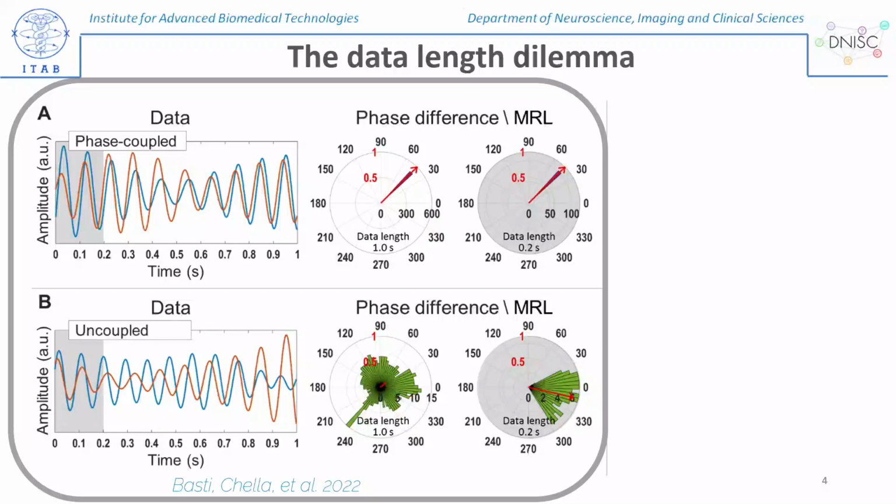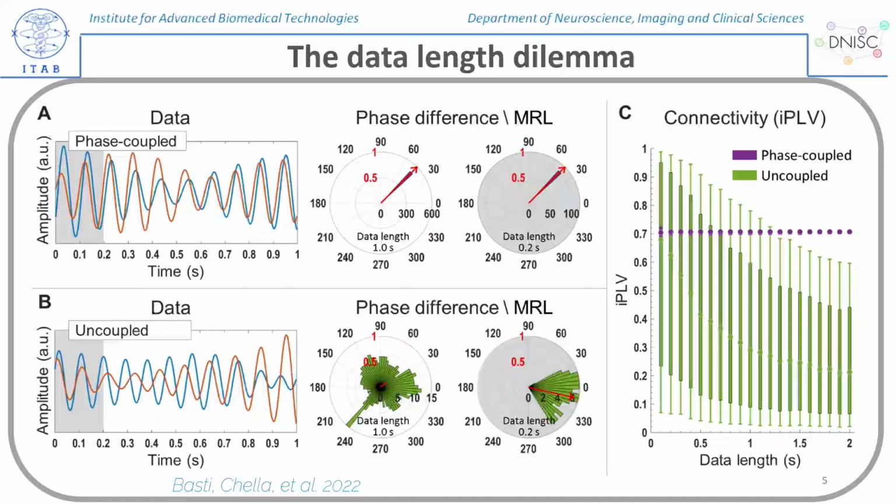But also if you have uncoupled sources, like in the bottom row, and you look at these uncoupled sources from a short epoch of data, like the gray one we have underlined there, then it's also likely that you will be tempted to assess some phase difference preference in this circle, which we know was not the case. So overall, for true coupling we are safe, but for uncoupled sources we might end up saying that something is connected while it is not. And of course, we don't want this, because especially if we use this in combination with TMS, we want to save our dose, so that we don't stimulate when it's not the case.